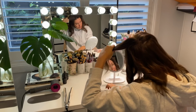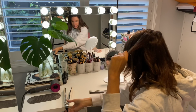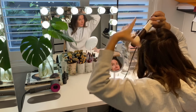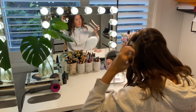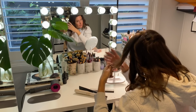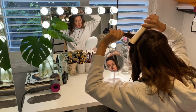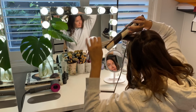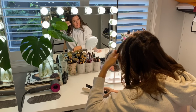Now I always curl my hair with my GHD straightener. I just find that that works the best for me and it really holds the curls as well. So as you can see here, I just twist it, roll it around and then flick it with my finger. And then I leave the curls looking very Shirley Temple the whole time I'm doing my makeup, just so they're really cool and set. It's the best way. And I'll show you later on in the video how I finish it off.